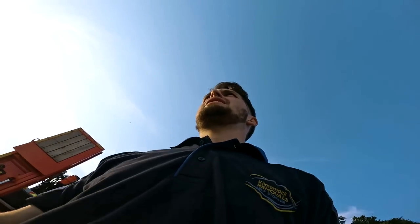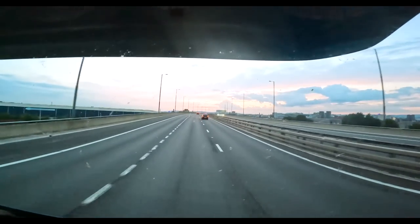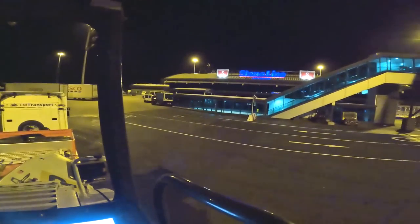It's 8 o'clock on a Friday, let's get fucking away, my boys. Look at that for a view, boys. We are driving well into the night tonight. 1 a.m. here at Stena Line ports. It's quite nice and peaceful, I'm not gonna lie. I'm just about to ruin it in about 5 seconds. Maybe not.